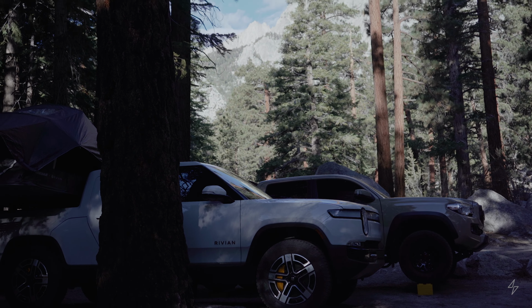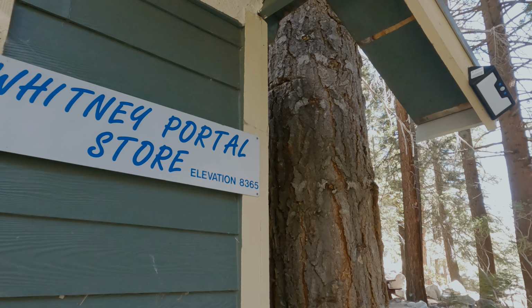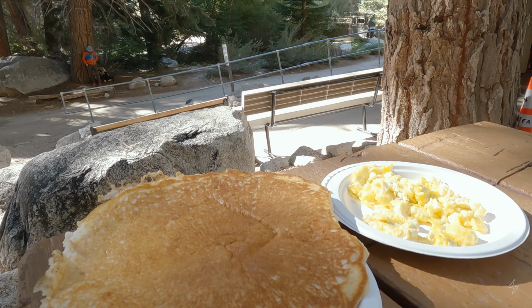All right, we just took a walk about a mile up the trail to the Whitney Portal store and got some breakfast. They have some massive pancakes that were really delicious. So we're just trying to carb up a little bit before this hike.